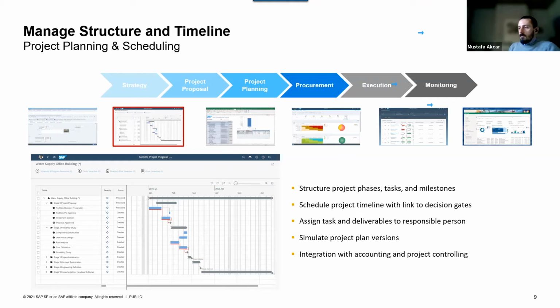Project plan versions are created. Usually we start with high-level plans, and as we get closer to the execution, we have really detailed task and material planning. And obviously, integration with accounting and project controlling starts to take place.